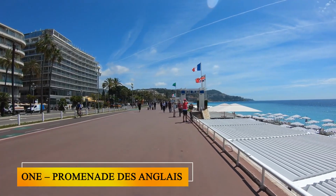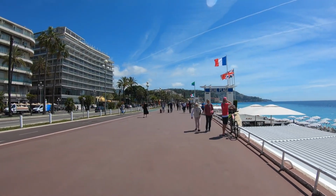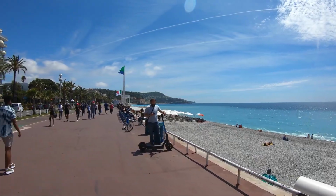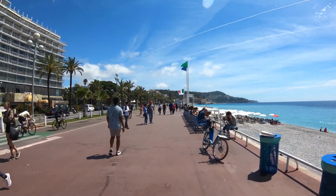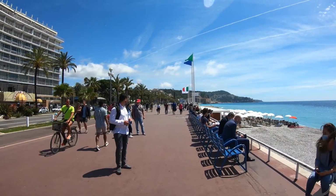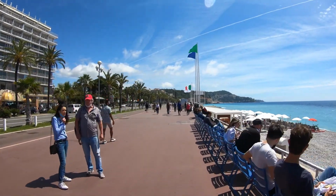1. Promenade des Anglais. Begin where land meets the Baie des Anges in a 7-kilometer ribbon of palm-shaded bliss. The Promenade des Anglais was laid in the 1820s by English winter residents, but today every accent under the sun drifts above its blue and white chairs.